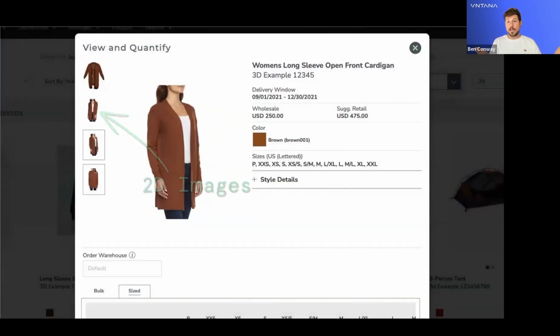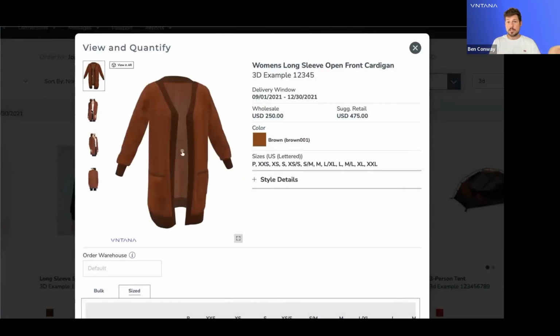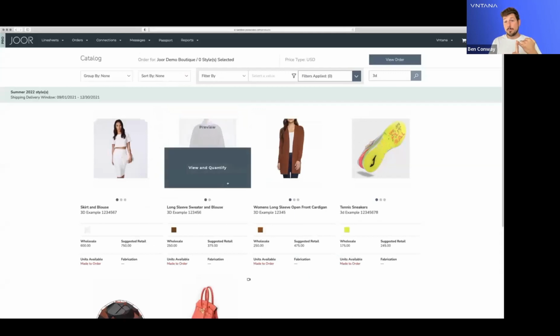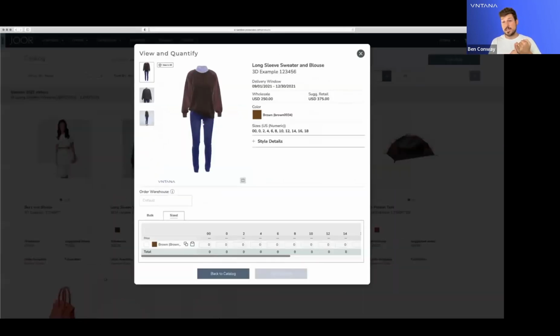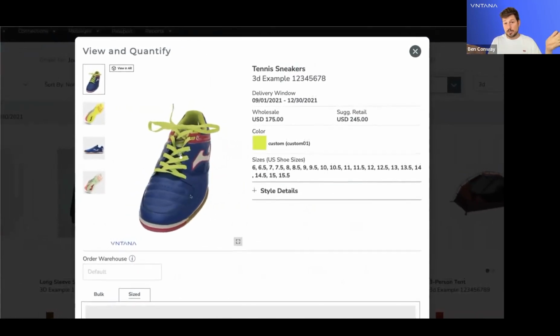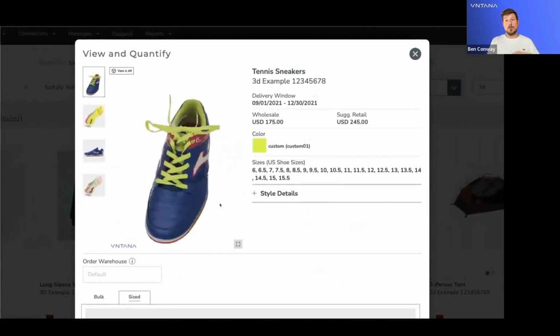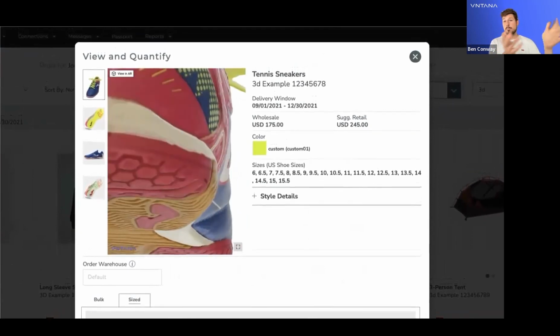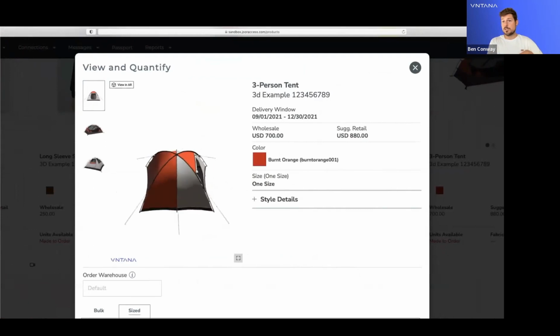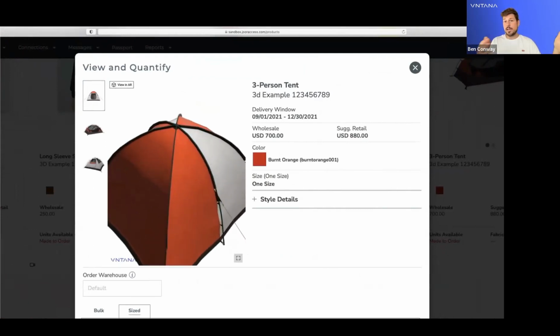So with Joor, the way the connection works, if you were to use VNTANA, for instance, and the way that most people are going to use connections, you've got your style number that's on VNTANA that's been uploaded through a CSV file, or that's been pulled from your PLM or PIM or wherever else you've got that data stored. You've got it on Joor. API associates them, boom, a 3D model is automatically delivered. So it's a fully automated process. Basically, you just have your data on one side, you've got your data on the other, and the connection pulls the data in.